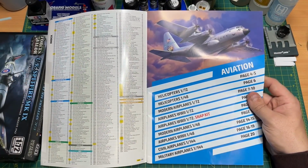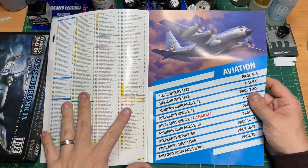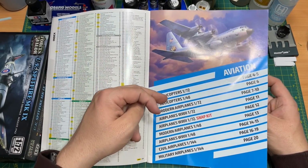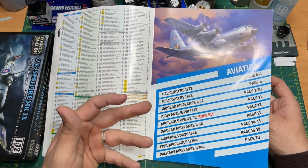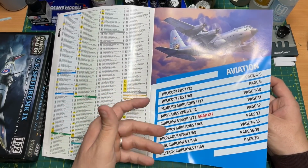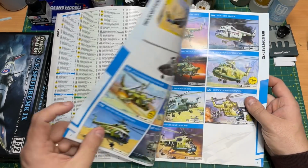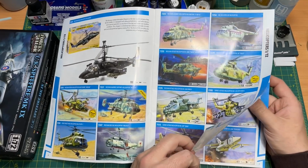There's quite a lot of information there on the first page. There's the index there of all their models, and you start off basically with the Zvezda catalogue. They always start off with aviation, so you've got your helicopters, airplanes, modern airplanes, civil airplanes and military airplanes. So just popping on through now.